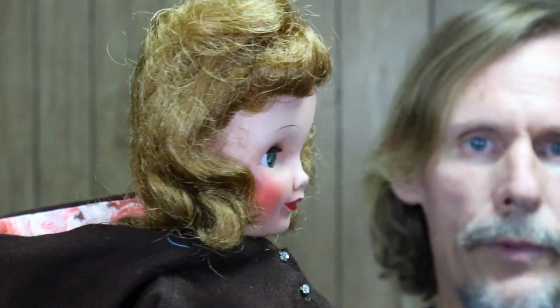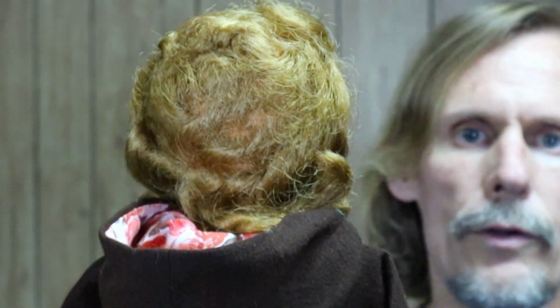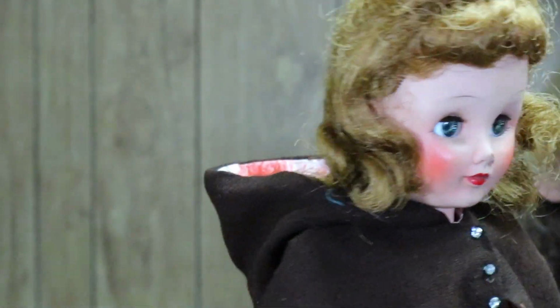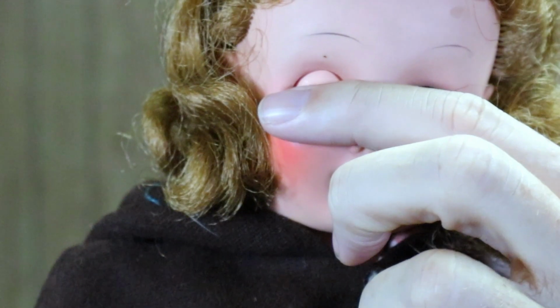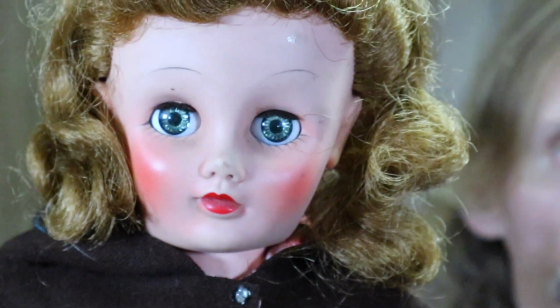Everything else is there. She's got her hose, she's got her coat. The coat has all the rhinestones. All of that is very important. Her hair is in wonderful condition. They used something called saran, and it rooted very well. And this doll was not played with hard. Somebody really loved her and took good care of her. So she's in great shape. The eyes close. They're not cloudy. All of that is very important with dolls, that the eyes work properly. So she's really a sweetheart.